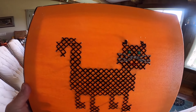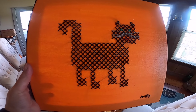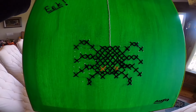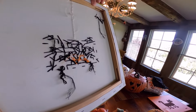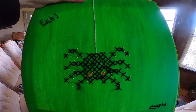And I usually put this in my living room somewhere. So I made one orange one of a cat, and I made a bright green one of a spider. It says eek. And this was also in 2013. So this was my fun project back in 2013, cross-stitching on canvas.